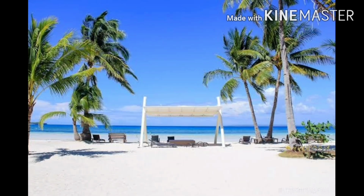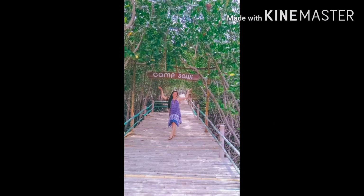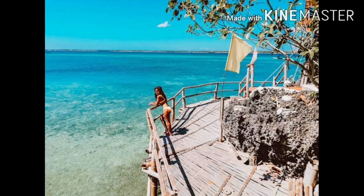Enjoy the white sand beaches. This shore will not be out of your list. The island is full of majestic beaches, and aside from the main island Bantayan, there are numerous small islets surrounding the island that are worth your visit.